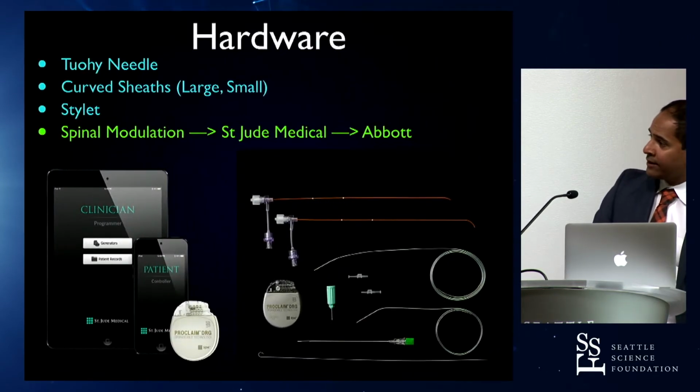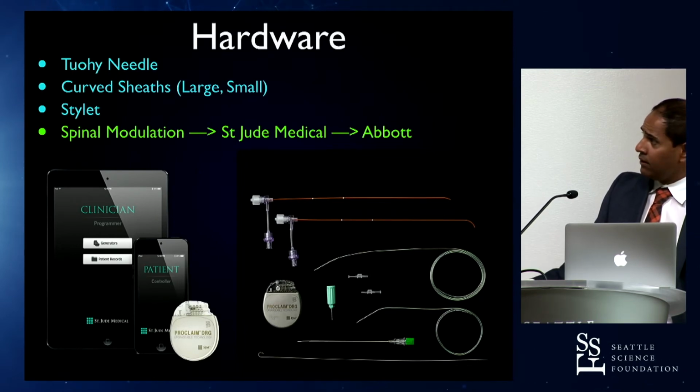Here's what the equipment looks like. Of course, the 2E is pretty standard. There are two curved sheaths. This is the shallow curve. This is the large curve. 95% of what we do is with the large curve. Then we have a stylet within the lead itself. You can't see this picture, it's too tiny.